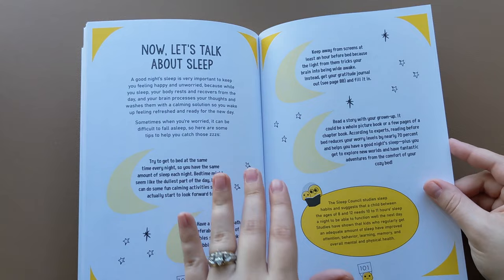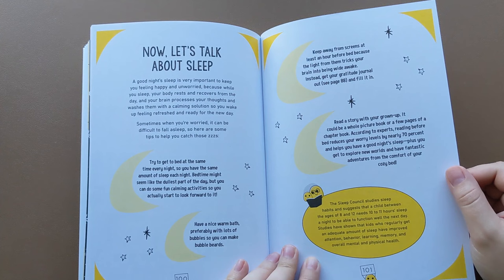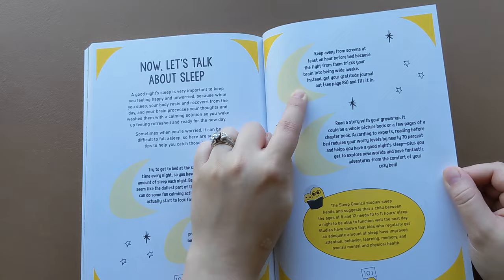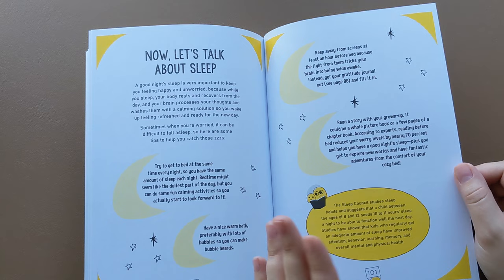And then we talk about sleep, the importance of sleep. And it offers some suggestions on how we can prioritize sleep, like getting to bed at the same time every night, having a nice relaxing routine before bed, keeping away from screens before bed. And then it also talks about how many hours of sleep our 8 to 12 year old typically needs.